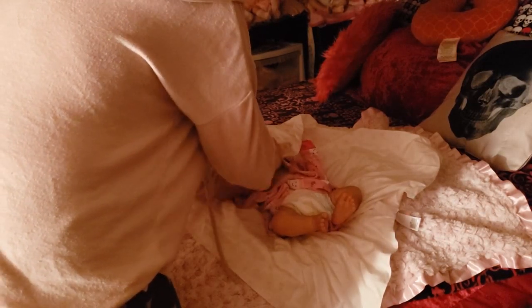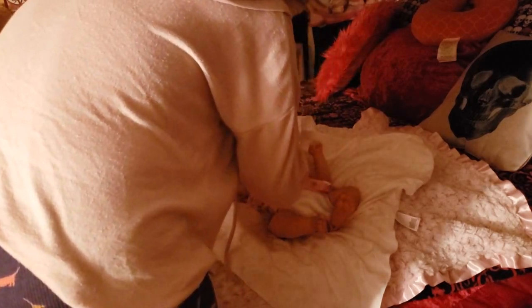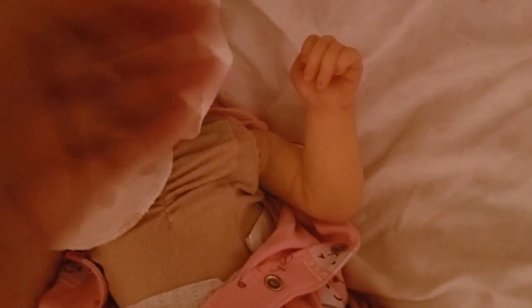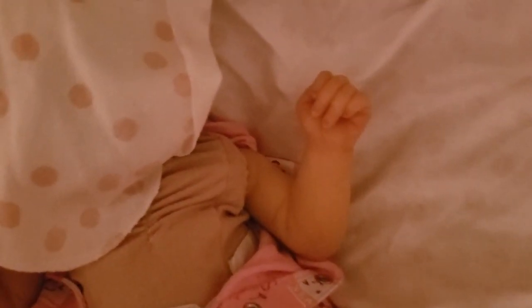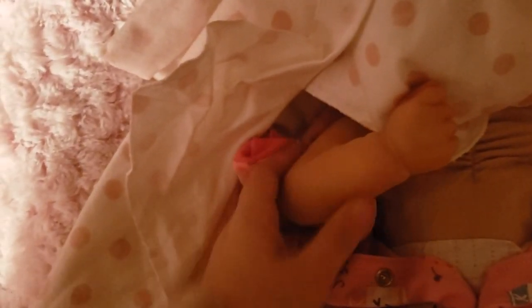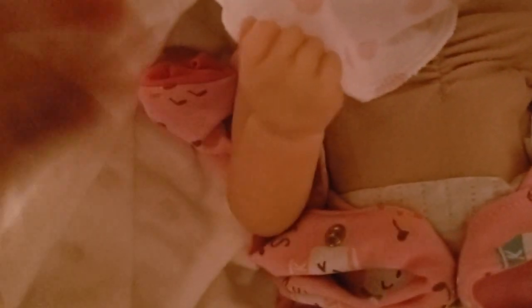So, I know I'm undressing her, but gotta see those little arms. Oh my gosh, look at that little fist. So pretty. She's got what my grandmother likes to call piano fingers. That's what she calls it when babies have super long fingers. She'll be a pianist someday. Oh my gosh, so much detail. I'll reveal in a minute what sculpt, but wow, the sculptor just is amazing. So much detail.